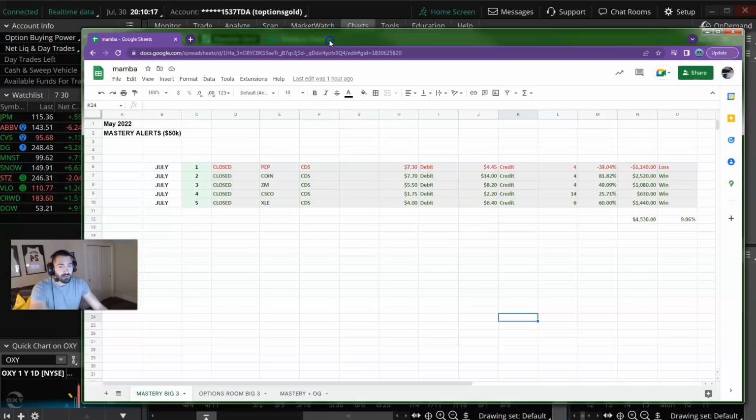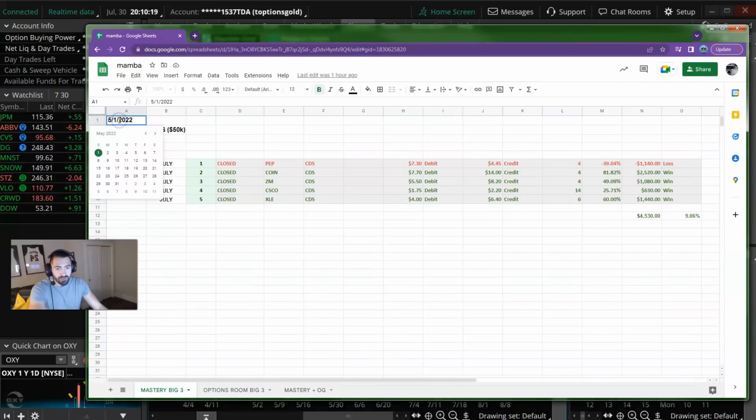So with the mastery trades this month here, why does that say May? You little bastard. July. So for the mastery trades, we had trades in Pepsi, Coin, Zoom, Cisco, and XLE.